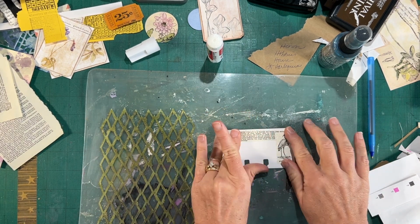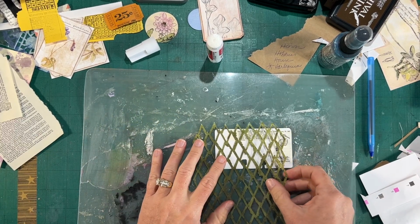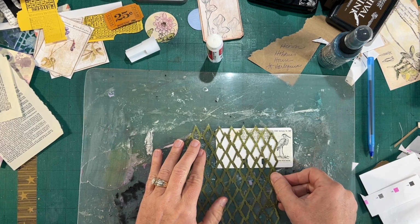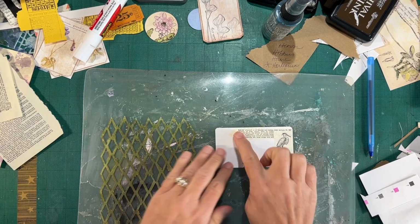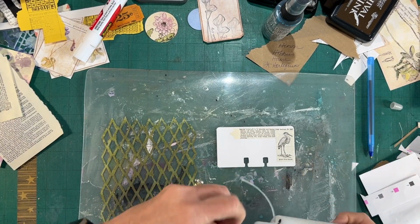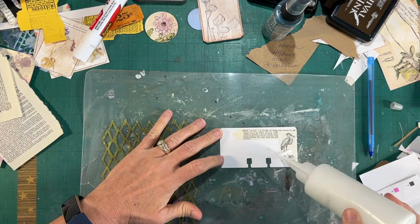I think I'm going to seal him in there somehow. Because I think I'm going to come in with some texture paste and I want to spray my oxide. But if I seal this, then I know I can clean off the heron if I don't want it to be. That's what we're going to do. So I'm just taking a little bit of my liquid matte medium and I'm just going to use my finger because I'm a big mess.